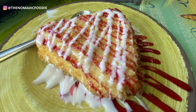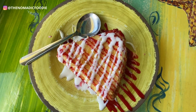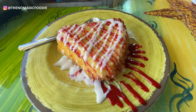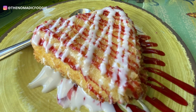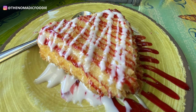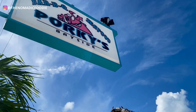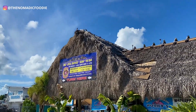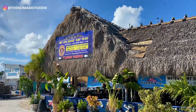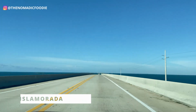And the fried crispiness was sweet, but not too sweet once again. And actually the breaded part of this key lime pie tasted like it had some cinnamon in it, which brought out all the flavors together. I loved the texture here. It was crunchy on the outside, creamy on the inside, and it was so good. So if you do pass by Marathon or Porky's, definitely get the fried key lime pie. I really recommend this.